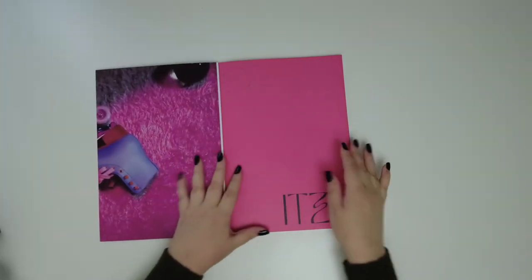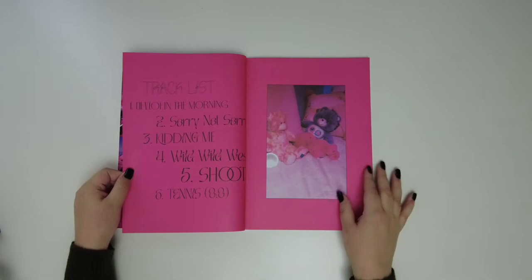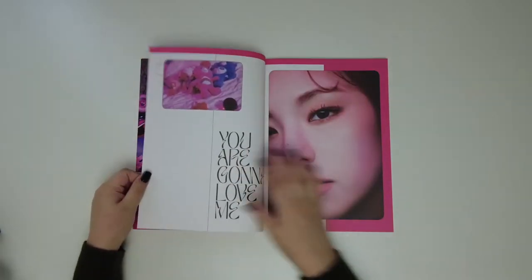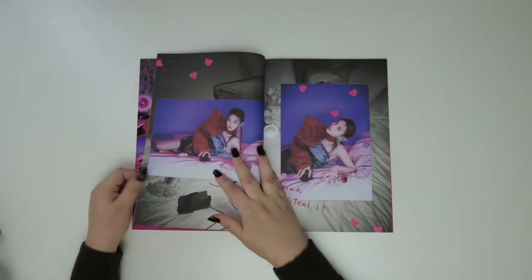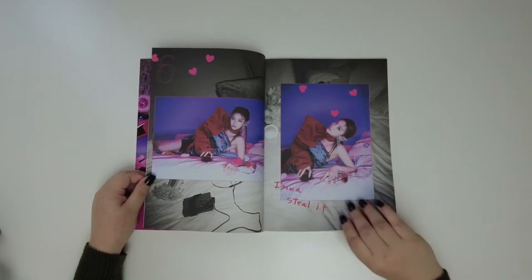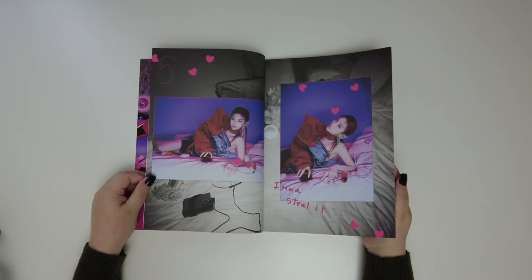I liked that their other albums had the same size to them. I love when groups keep the same size packaging for a lot of things, but it's okay. I think this will fit on my shelf. I think somebody said it was about the same size as GOT7's last album, and that fits on my shelf just fine. So let's go ahead and unbox the day version.